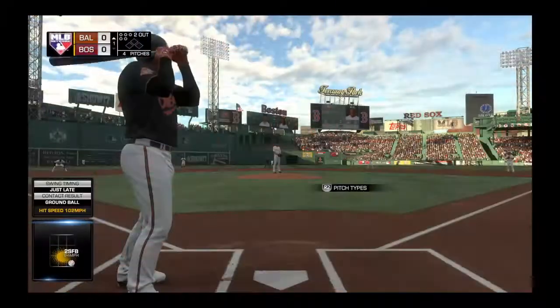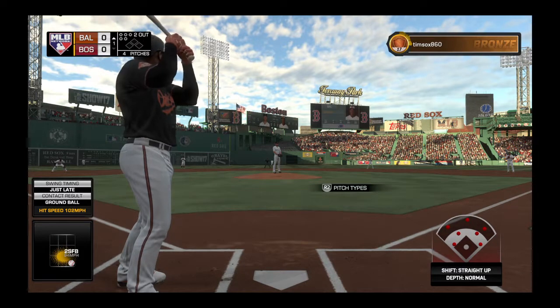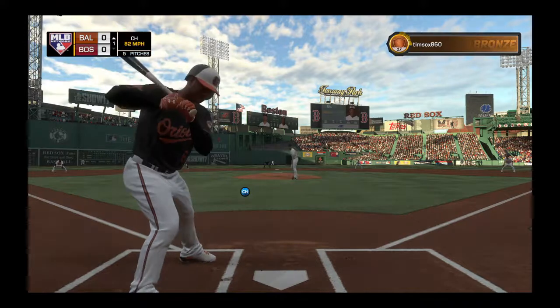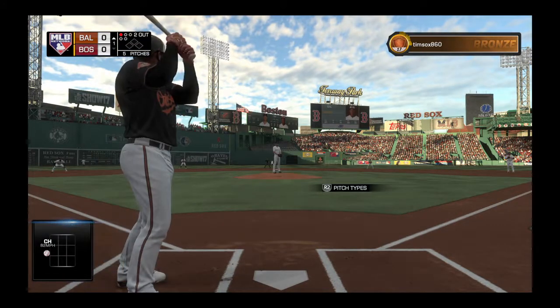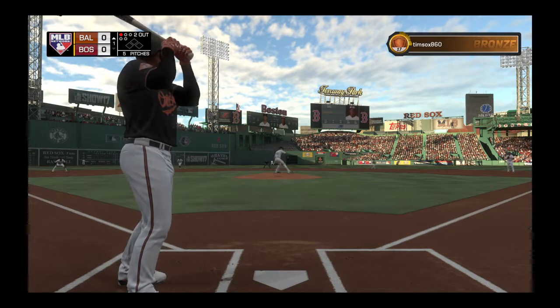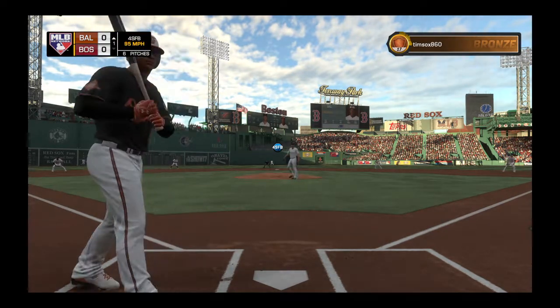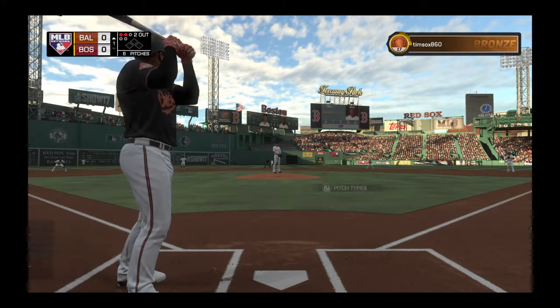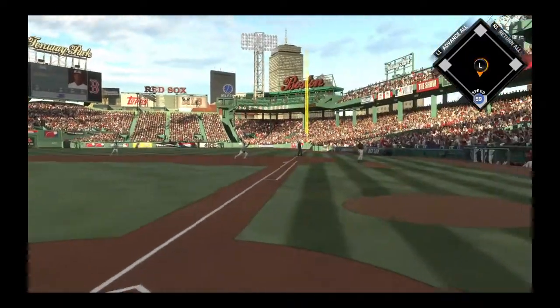Here's Jonathan Schoop now. First chance for him here in the top of the first with nobody on. And there's a pitch that just misses the inside corner. Ready with the 1-0 pitch. And a fastball just a bit high. Well, 2-0 now, and this is where he makes his money. If he gets a pitch to hack at, you could bet he's not going to hold back.